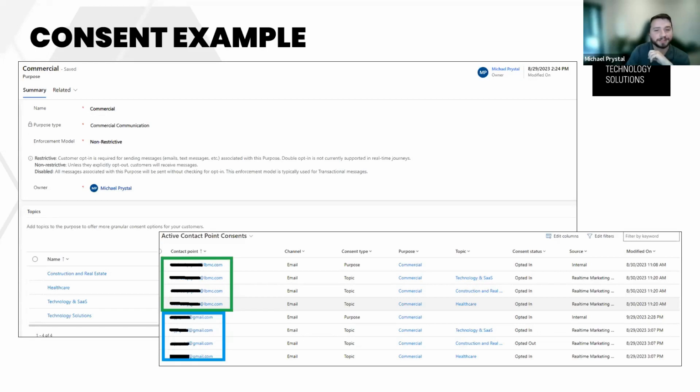Our content creators can just create one email, and customer insight journeys will respect what Superman wants by switching the brand information automatically.